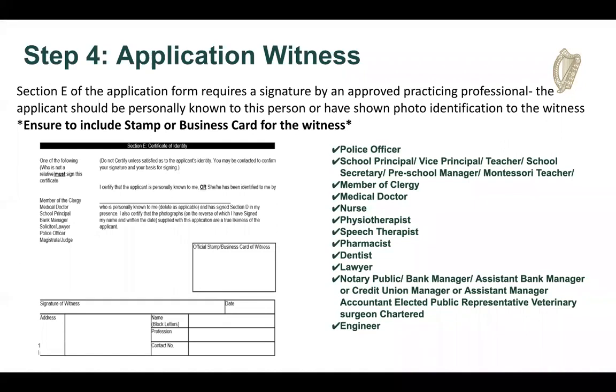You're simply asking your witness to say that they did see you sign the form in front of them. You are signing the form to say that the information you're providing on the foreign birth registration application is true and correct as you know it. So your witness is simply signing that they watched you sign the form. They do not need to verify your identity in any way unless it is a notary public who asks to see your ID. Otherwise, we're only asking them to sign saying that they watched you sign the form.